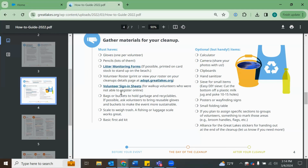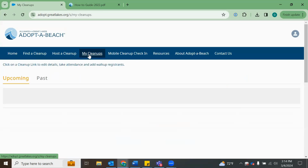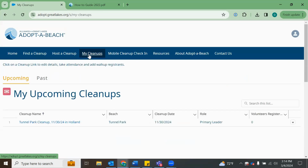So for some of the other items I mentioned earlier, the forms that you'll need to print, you can access those from your team leader account. So you'll want to go back to adopt.greatlakes.org, sign in as a team leader, and then you'll want to go to My Cleanups from the blue navigation bar. Once you're there, you'll want to select the cleanup that you're looking to print materials for.